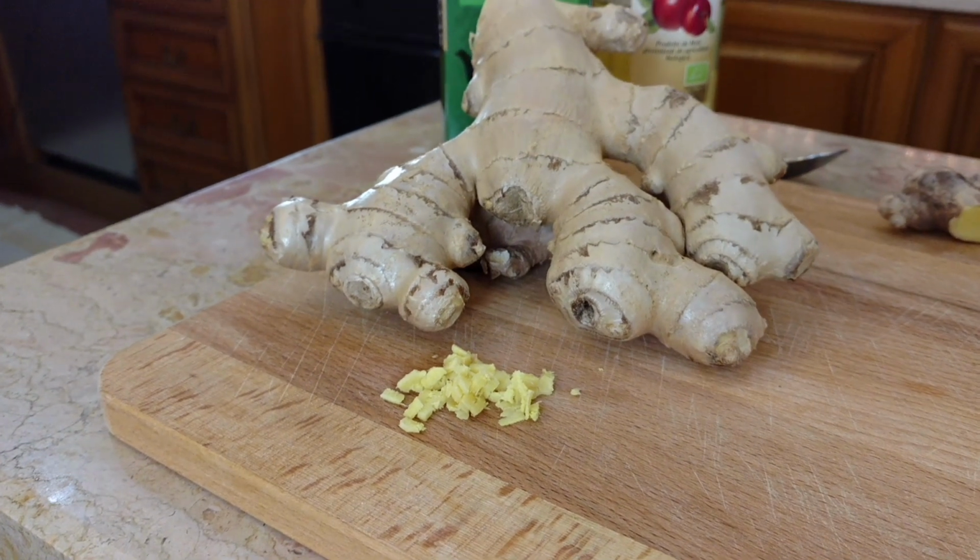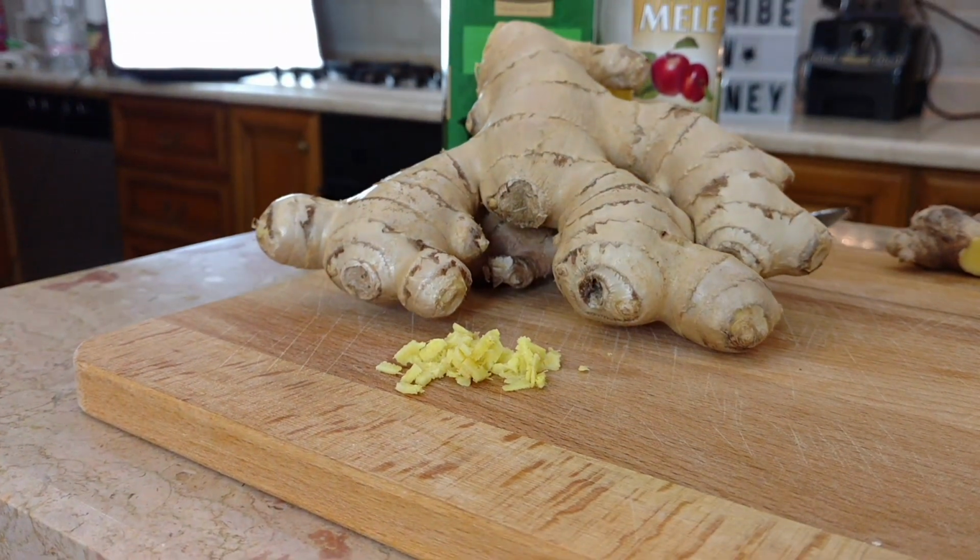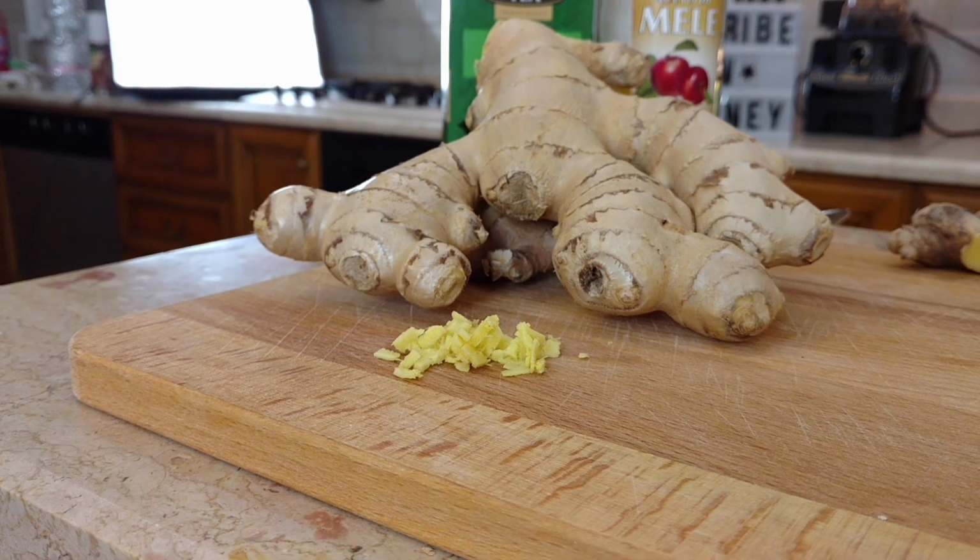And this ingredient also has another health benefit. It may significantly lower blood sugar levels and improve heart disease risk factors. Ginger is one of the most powerful medicinal foods in the world.